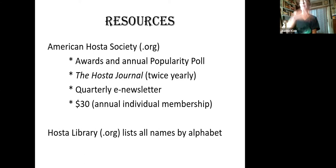You also get all the hybridizers. As part of your membership, you get who's hybridizing what for that year. You also get a quarterly newsletter by email, which is fun, that gives news and interesting articles. The annual individual membership costs $30. You can also join for, I think, 3 years or 5 years, and they also have lifetime memberships as well.